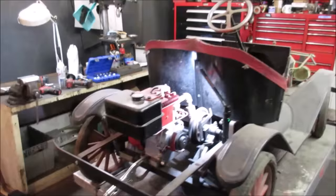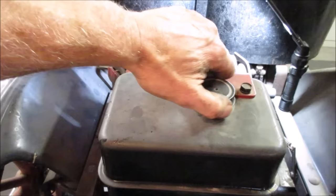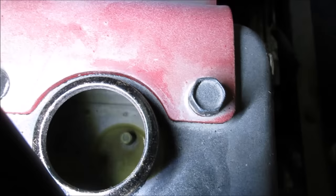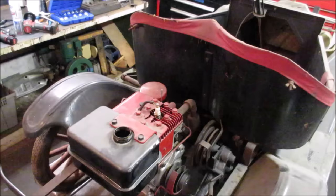It's not screaming like it was, but it still seems like it's fighting itself. Do you want to dig into that carb, or just try putting some fuel in it first? It did look pretty clean. Let's go dump some in, see what happens. We'll dump a little in. We won't get carried away. I'm gonna take an air gun and blow down around there, see if we can blow out that fine dust that's sitting there. See if that makes any dust.